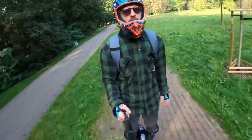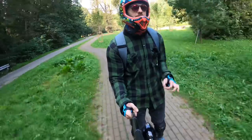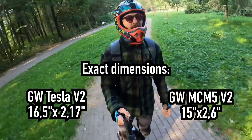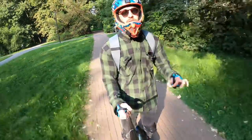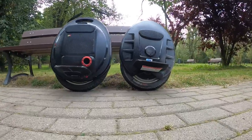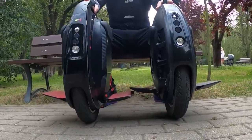It's a 14-inch unicycle, but the tire is an upgraded 2.5-inch wide tire, so it provides a lot more ground clearance than the V1 version of the MCM5, and also more grip, more stability at cornering, and it's also better for heavier riders. Big difference, man.